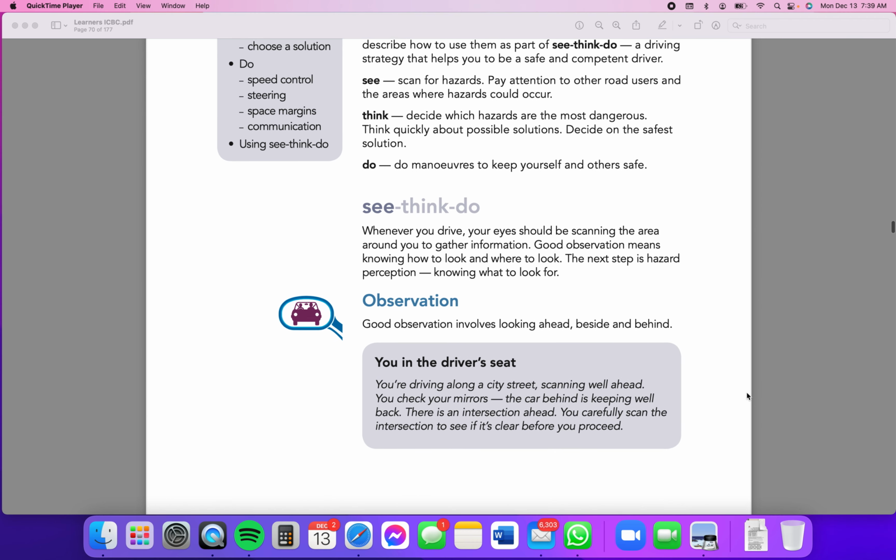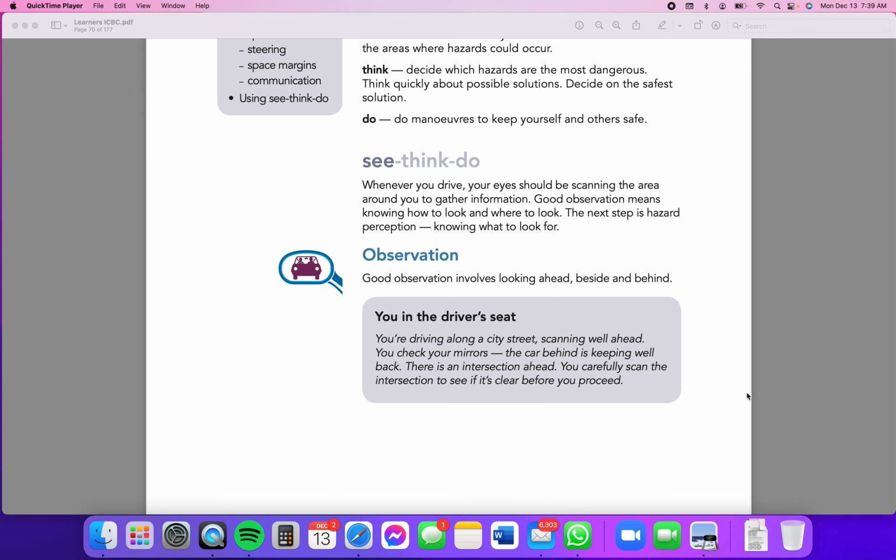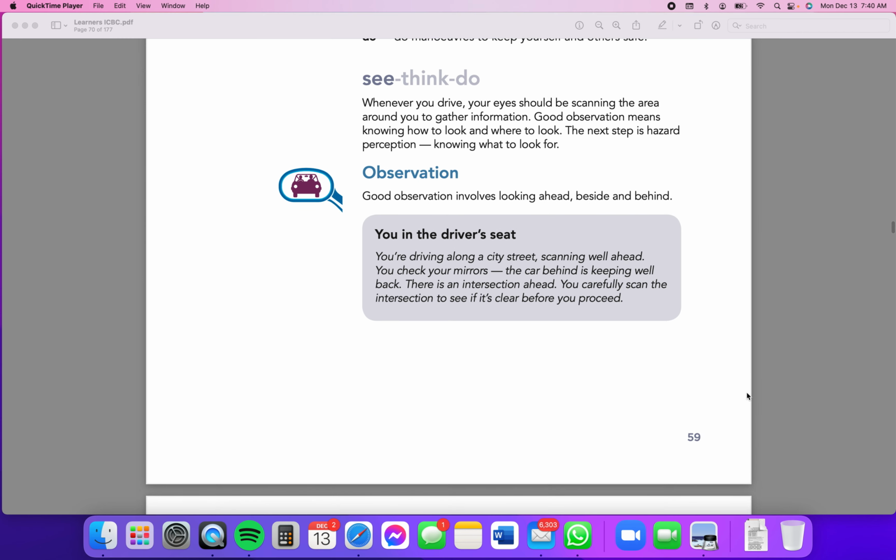So, whenever you drive, your eyes should be scanning the areas around you to gather information. Good observation means knowing how to look and where to look. The next step is hazard perception, knowing what to look for. So, if you're going through a neighborhood with a park around, you're going to be looking for people or cars coming out into the road, maybe pets. Whereas if you're going on the highway, I know in Langley here we have quite a few deer. And so if I'm driving at dawn or dusk, I'm looking for deer and that kind of thing. Again, you're going to pick it up with experience, but just being aware of what to look for in different areas where you are is definitely going to help you in the long run. And again, if you're going to do a hard stop, always look behind you to make sure the person behind you is also doing a stop, because otherwise you're going to probably have to do something else.